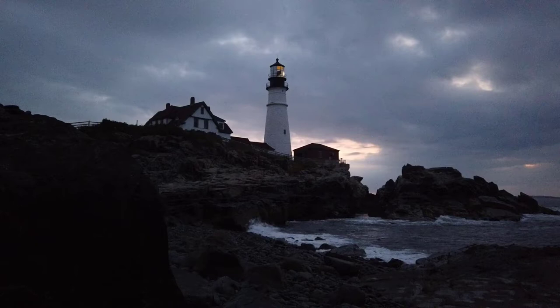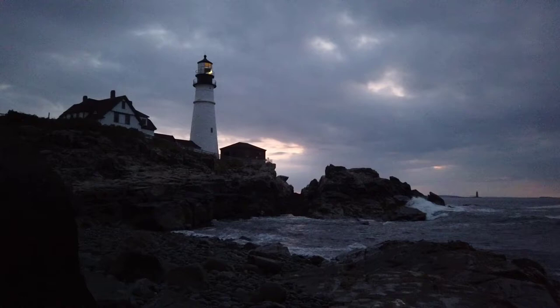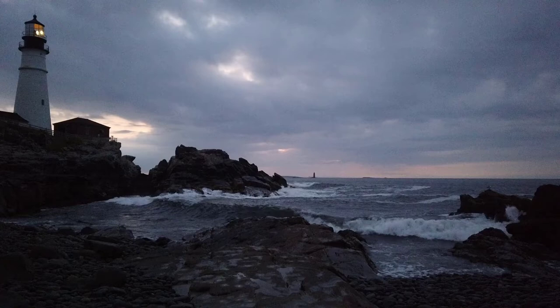And I'm down here on the beach, and the sun is about to rise. We got a little bit of color in the sky, but it's pretty overcast right now, so I'm not sure what kind of sunrise we're gonna get. Off there in the distance, I don't know if you can see it, there it goes, but that's Ram Island Light. And of course, we've got the waves coming in.